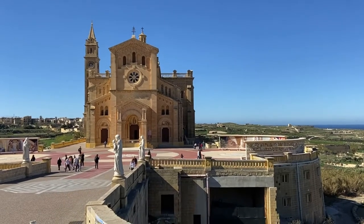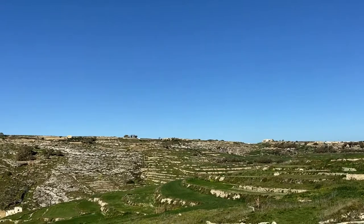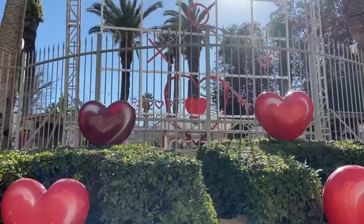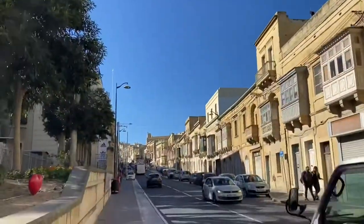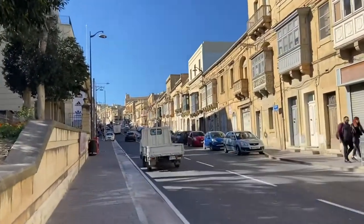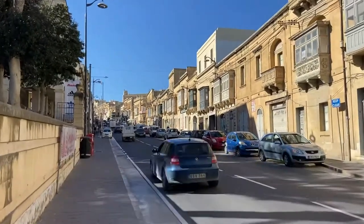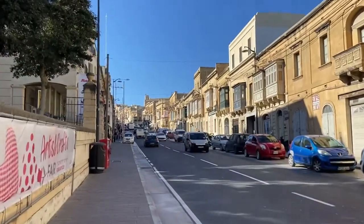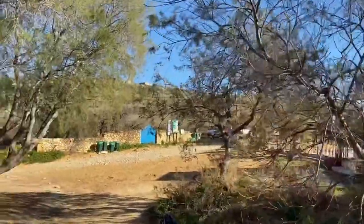The second stop we got off at was the town of Gozo, and we got some food, some McDonald's, and then got straight onto the next sightseeing bus that came, because one stop I really wanted to get off at was Ramla Bay. The reason is that I really wanted to visit the Tal-Mixta Cave. I wanted to climb up to the cave.